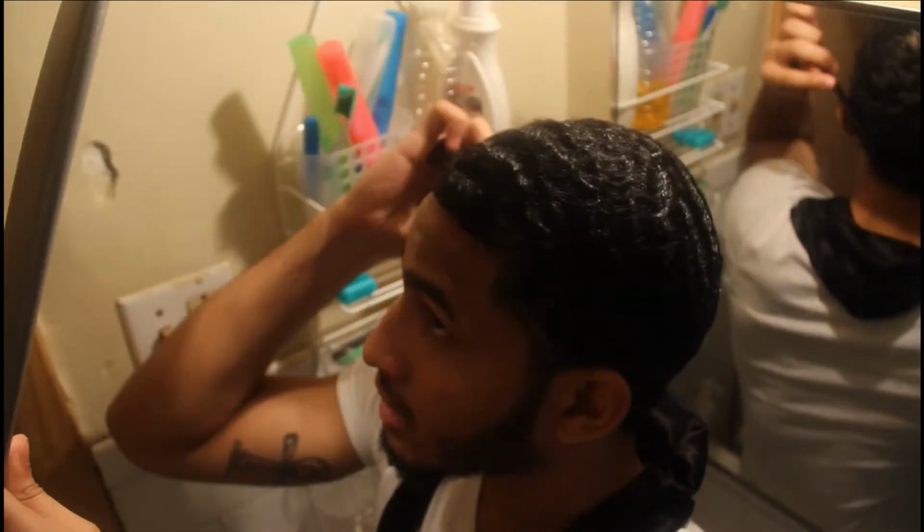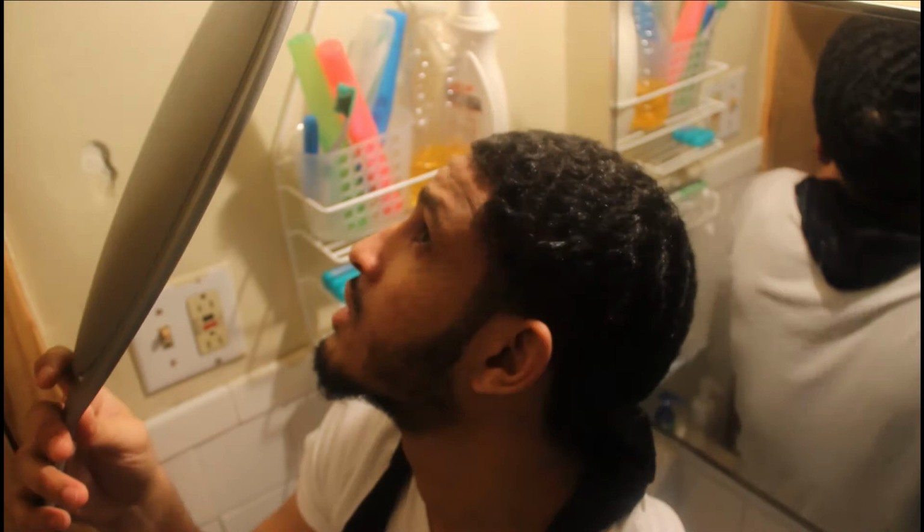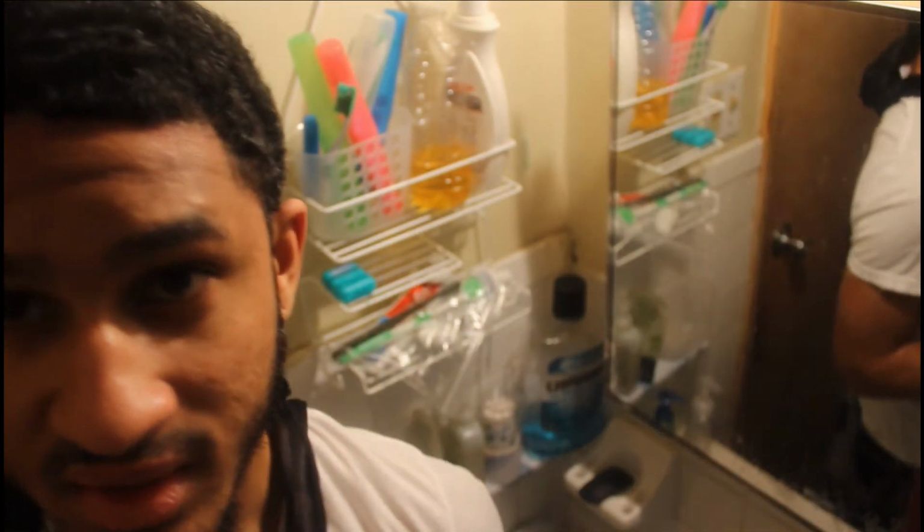Okay, so that's how it looks after. And I'm gonna just comb it into place, see how it looks. Okay, so this is how it looks after it's been combed out. I don't see any crazy. Ooh, my forehead. See, this is why I wanted to take the do-rag off. It was killing me.